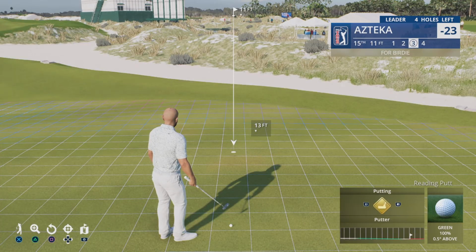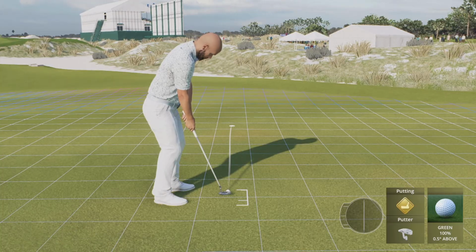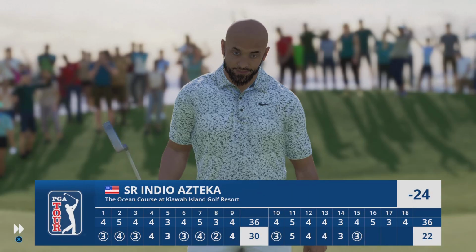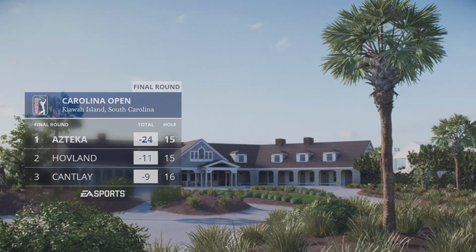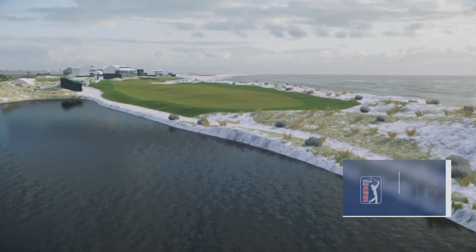Now this for another birdie. Oh, yes, a perfect putt there. It is in for birdie here at 15. And stop the presses if you've heard this before. He's well on his way to yet another victory on the year.